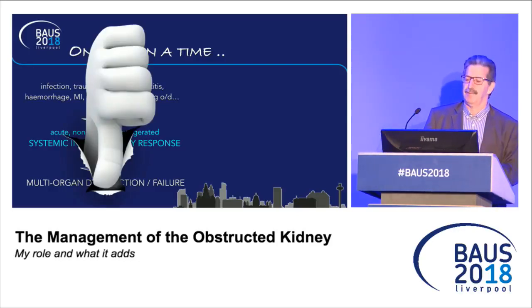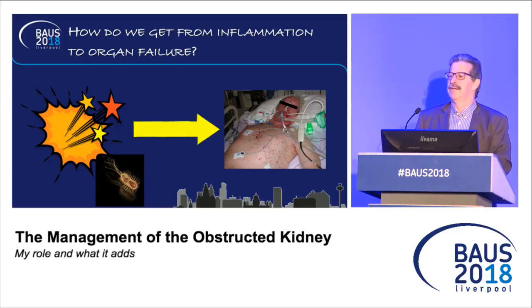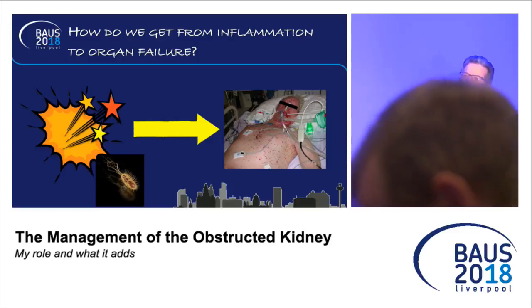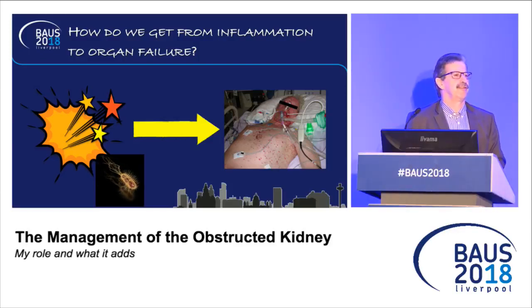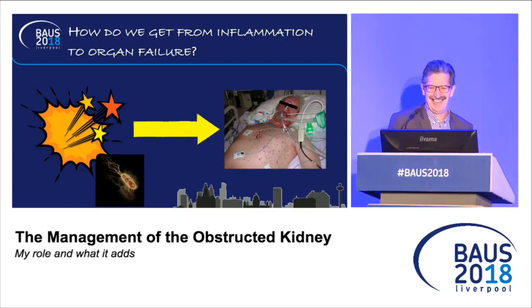Yep, you do get inflammation, but organ dysfunction is far more interesting than that. So how do we get from inflammation to organs failing? Very simple question, and people wave their hands in the air and go, oh, mediators. But how do the mediators cause organs to fail? Interesting question. It's like asking an oncologist, how does cancer kill you? And they go, huh? And I said, well, if you understood that, then perhaps we'd treat patients better. And they go, huh? That's another lecture.